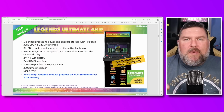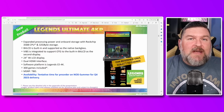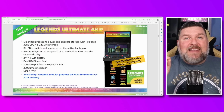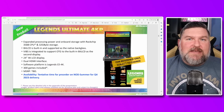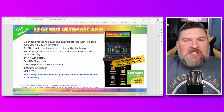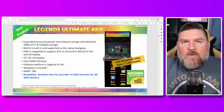I am hoping that, because I absolutely love the idea of this. There's one thing I forgot to mention. Also, the bit LCD comes already pre-installed on the machine. That is so awesome, because easily the bit LCD is probably one of the best inventions AtGames have come out with as an add-on to your machine, and having it hard installed into the machine right off the hop is so cool.